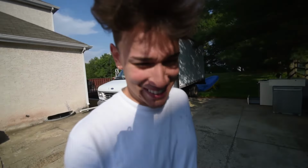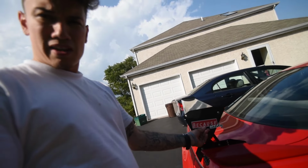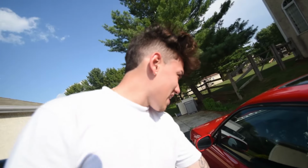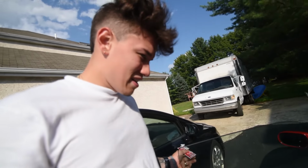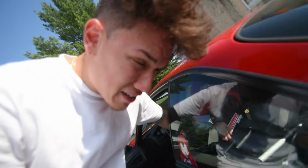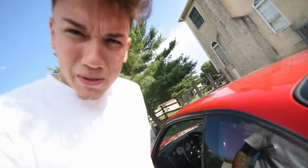I figured I deserve it because of that sticker. I've been meaning to put a sticker on my car. What do you guys think? On the wing? On my dash? I guess technically I could just put them everywhere, right? Back here? Back of my seat? That'd be kind of cool. What do you think? Back of my seat would actually be kind of cool.